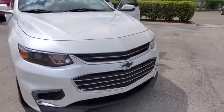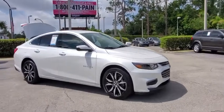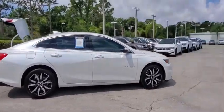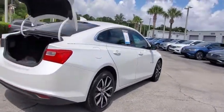We are pleased to show you the 2018 Chevrolet Malibu, a combination of performance and fuel economy. The Malibu is a great commuting car. This vehicle has less than 6,000 miles. Here are some of this vehicle's great options.